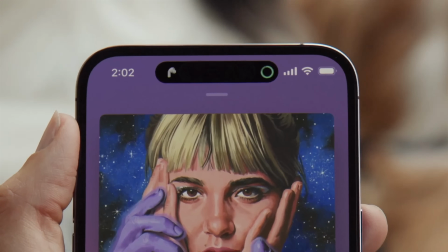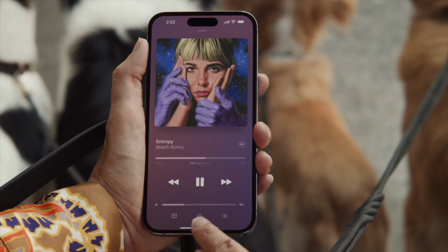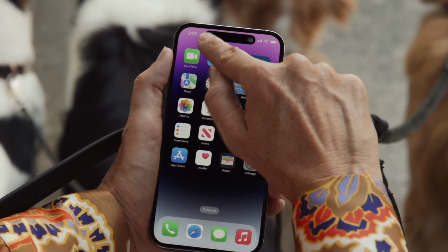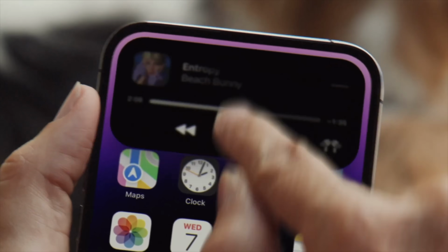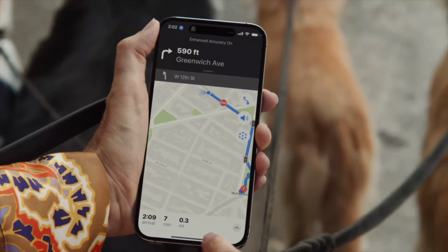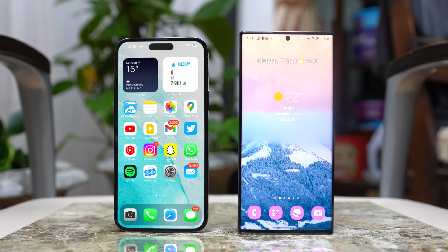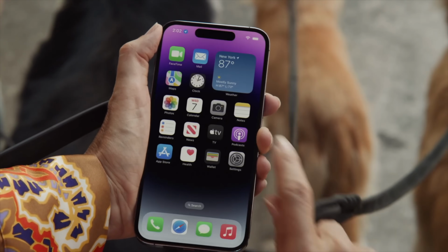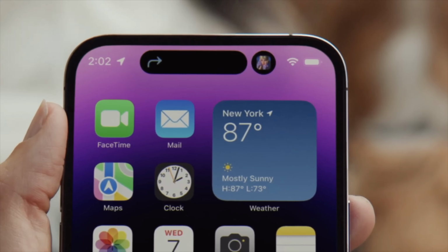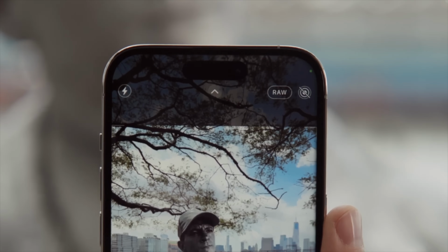This means that this pill hole can morph into different shapes and sizes for things such as incoming phone calls, Face ID authentication, timers, turn-by-turn navigation, and much more. I'm not gonna lie, I actually find this super cool. Once again, it may not beat the S22 Ultra's aesthetics, but it's gonna have a ton of function to it, and I'm already seeing a lot of people actually loving this implementation. Let me know what you think in the comment section below.